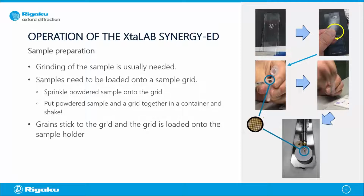So next I'd like to show you the various stages of an experiment as best I can in presentation form. Unless you have a sample that's already a very fine powder, we typically have to grind the crystallites to get them small enough for successful measurements. So that can be done quite easily by simply grinding some of the sample between two glass slides, like you can see at the top here.